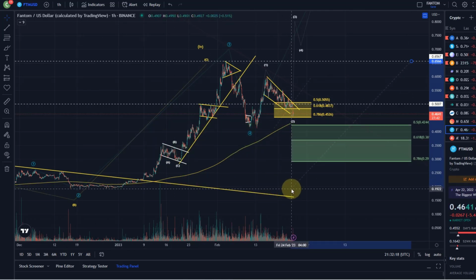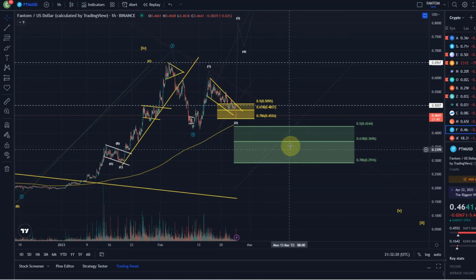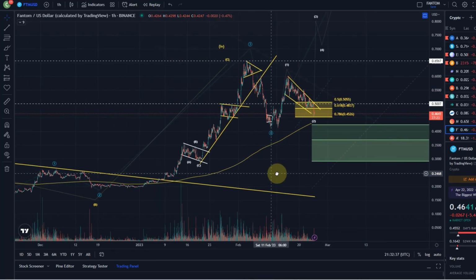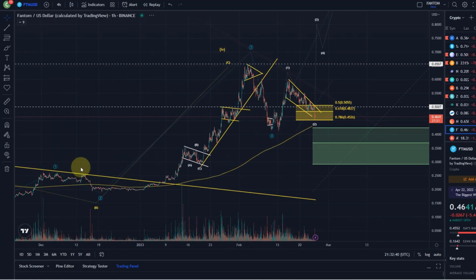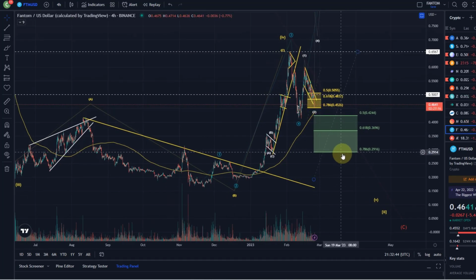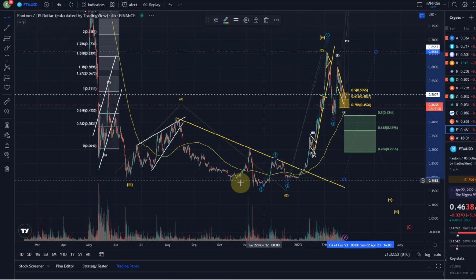Let me see. So then we're talking about the area between 42.4 and 29.1 cent. This is sort of then, however, the lowest support it should go to. Otherwise, it will really become very unreliable and something I wouldn't really want to touch anymore, because if it drops below 29 cents, then this is getting challenging. Then it's basically dropping too low.